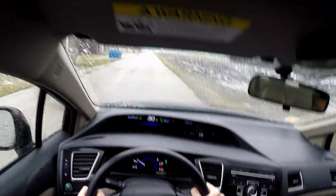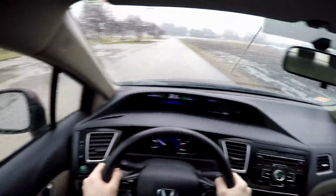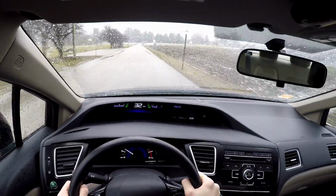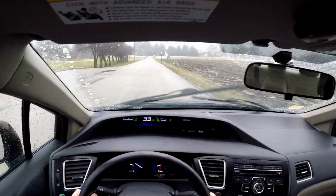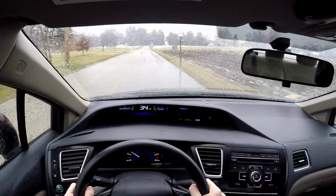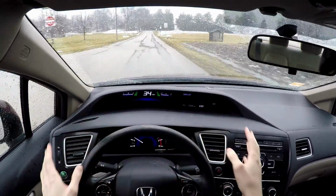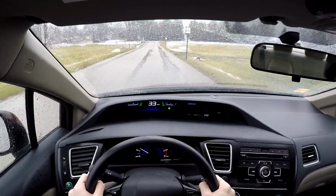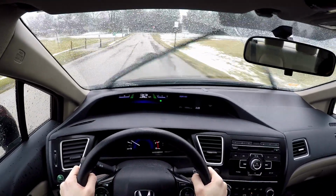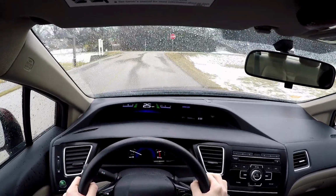The visibility is all right. I'm not blinded by any means, but it's not exactly a greenhouse either. It's very visible, but it's not incredibly spacious. The gauge cluster, I like these. When the Civics did this, I think they still do it to a point, this two stacked sort of arrangement, it was pretty neat.